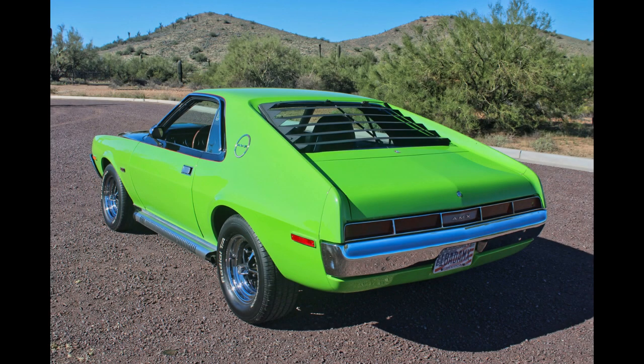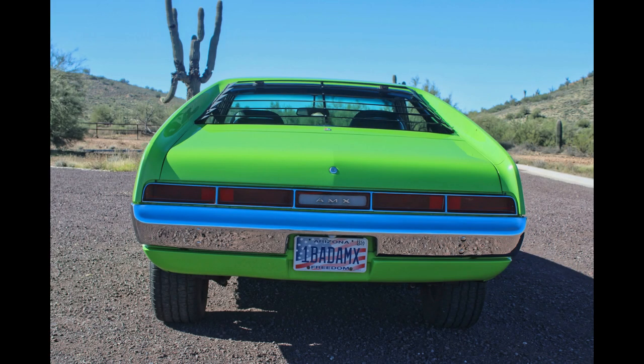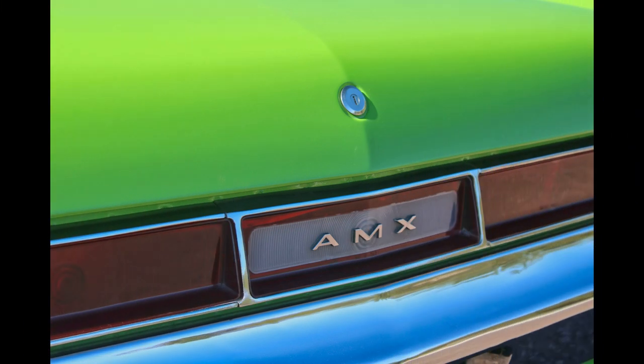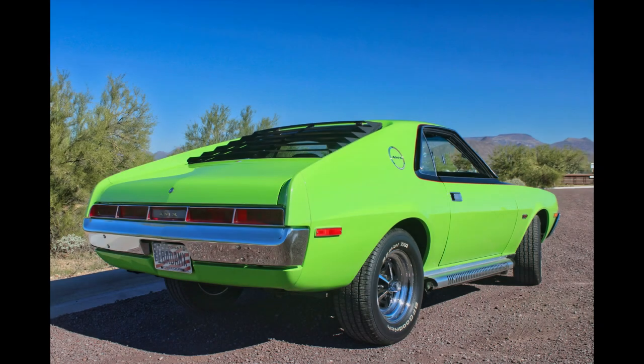My father drove a 69 AMX, and those were daily drivers for years and years, so I was familiar with the AMX, and I had always wanted a 70 because they produced about 4,100 of them total. And the total production run for AMX 68 through 70 was under 20,000. So the 70 was very rare. I saw it for $350.